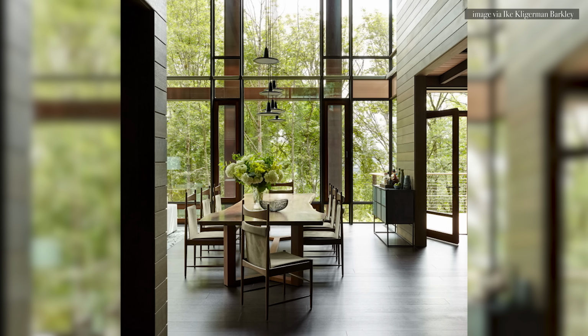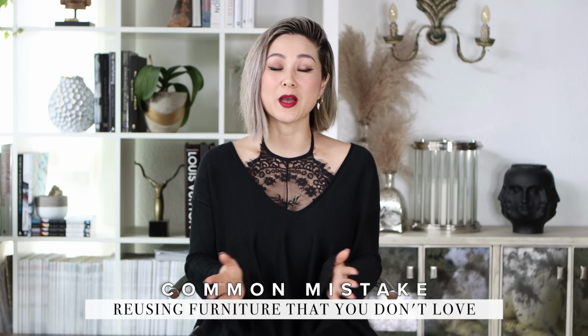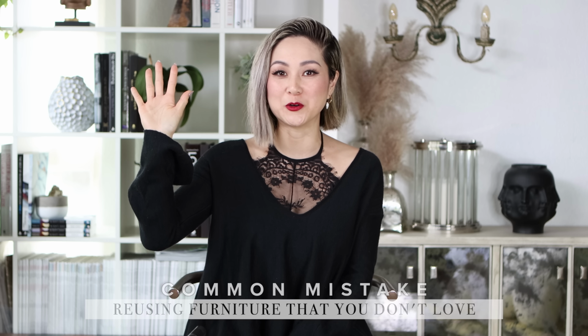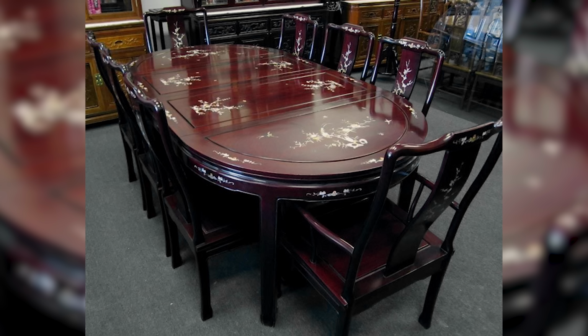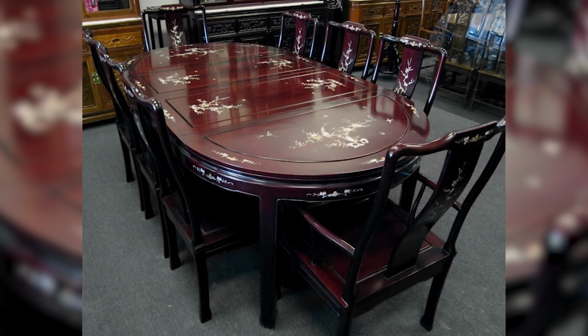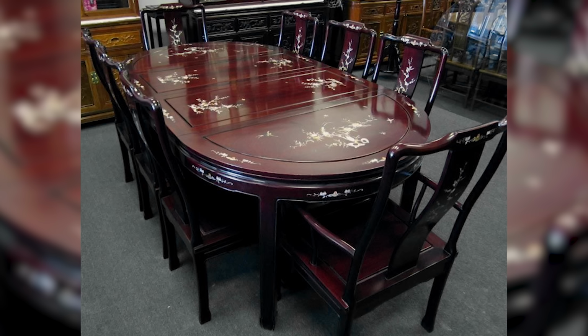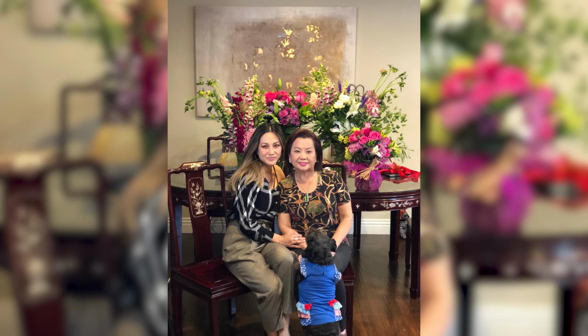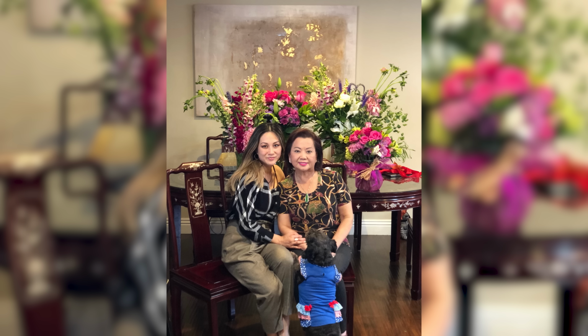And the most common design mistake I see made in the dining room is reusing an old dining table that you absolutely hate. I mean, show of hands of who has this currently in their home. I remember growing up, my parents had this really beautiful kind of cherry wood, pearl inlaid dining table. I think every Asian household has that. My mom has probably had it for over 30 years now, and she won't part with it because it was so expensive back then, but it is traditional.